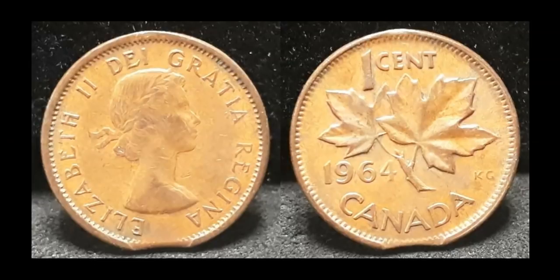Again, this is a coin that is worth money. I would say that Canadian error collectors are a very dedicated bunch of folks, and they actually pay up for a lot of nice quality pieces. This one right here sold for $8.45. Not too bad for something that was probably found in change at one point.